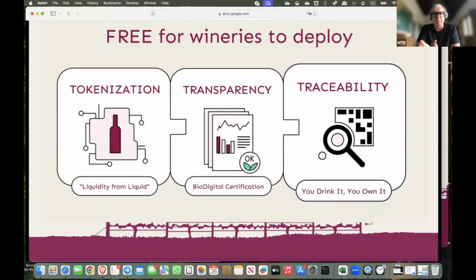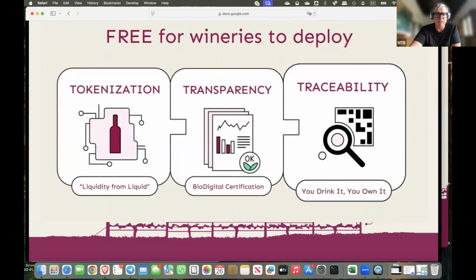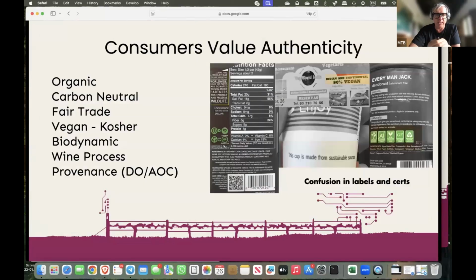And basically our transparency element, which we'll focus on, is what we're calling biodigital certification. And this is something we've been developing with Kleros over the past 2 years. And now I'll give you some updates on where we are now. We're about to launch some of our first 10 wineries with this in 3 weeks, on March 15th. So let's talk about the problem.